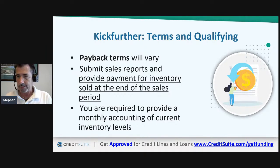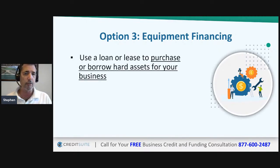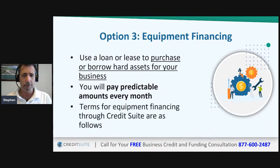All right. So speaking of autos, that brings me up to equipment, right? There's equipment financing. We're talking about collateralized financing here. Equipment is a perfect example of collateralized financing. You can use a loan or lease to purchase or borrow hard assets for your business. Everything from vehicles to construction equipment, printing equipment, printing presses, anything along those lines. You will pay a predictable amount every single month. Terms for equipment financing through Credit Suite are as follows.